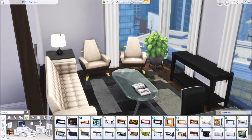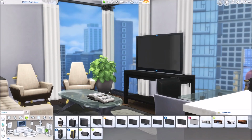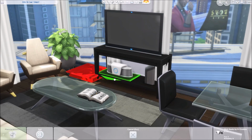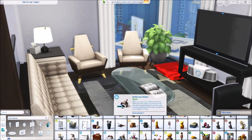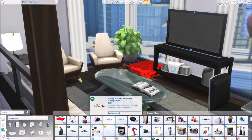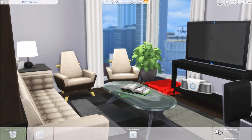And then over here in between the windows, I put a side table with a TV above it, and then I put a radio and a Lindsay Smart speaker underneath of it because I feel like the Sim that would live here would be really into technology and having some of the latest things, so I thought those looked nice there.